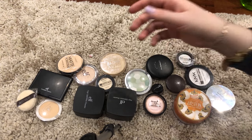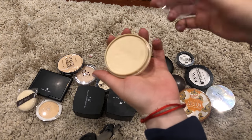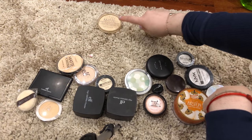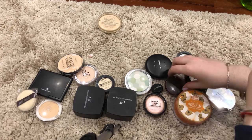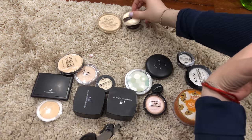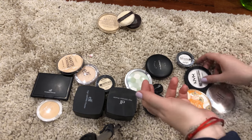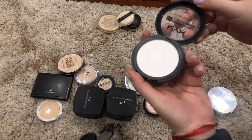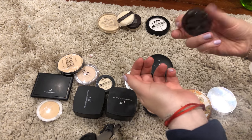First things first, I use Rimmel Stay Matte. Not even hitting pan. I use this every time I wear makeup. It's in translucent. I use Laura Mercier, also in translucent, and this is a little puffer that goes with it. Let's see, what else do I actually use? Okay, I use the NYX one. As you can see, this is in translucent, and I got the little mini.